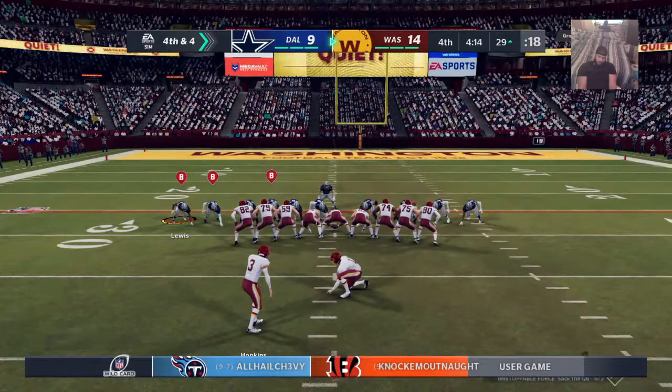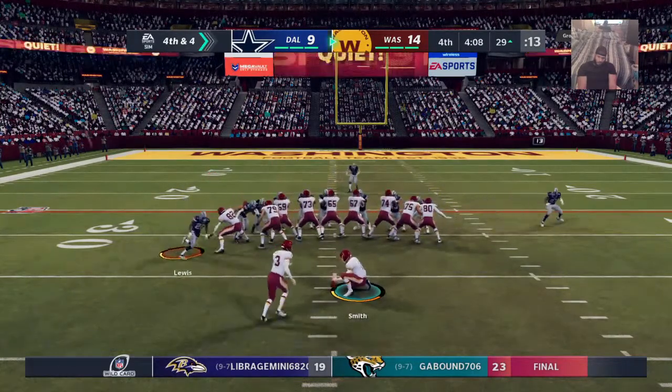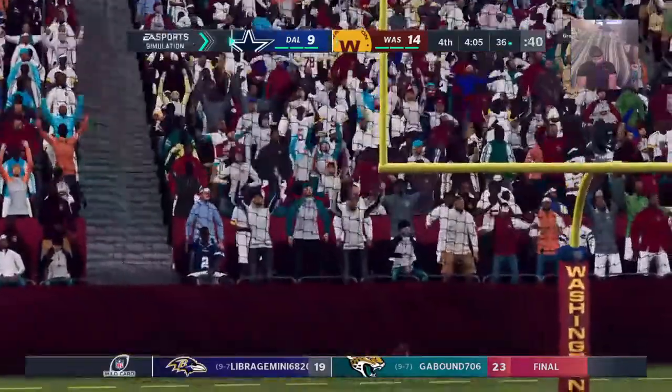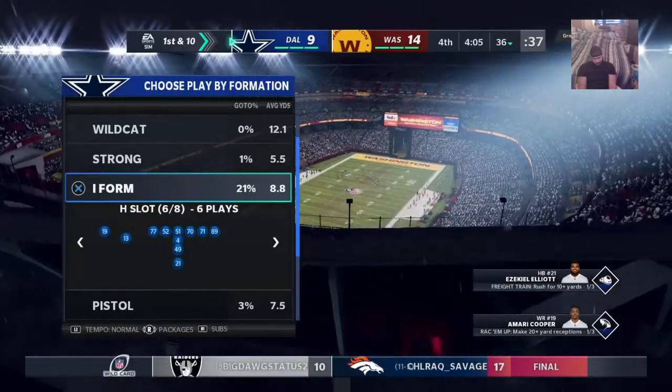On this 3rd down, they had to be alert for the possibility of a pass. That didn't stop them at all from understanding what was going on when they decided to run the football, and they just swarmed and stuffed them for almost no gain. And he missed it. It's no good. And this score will stay right where it is.